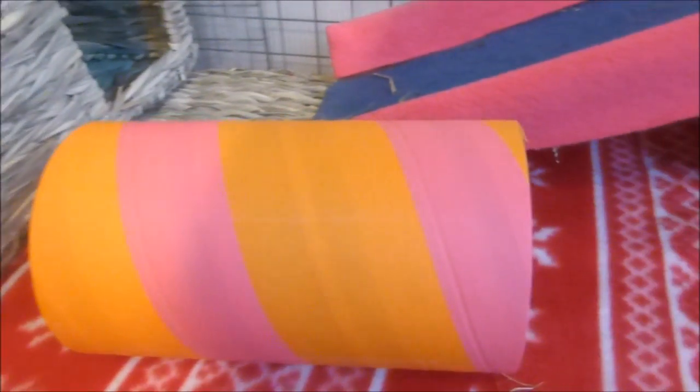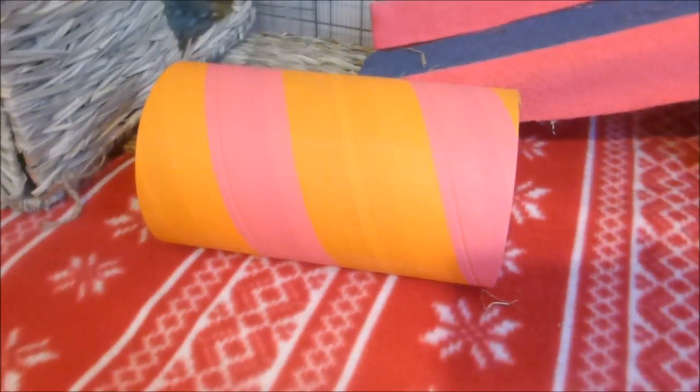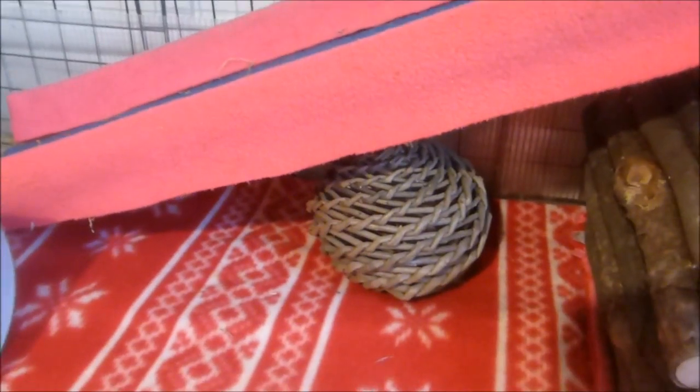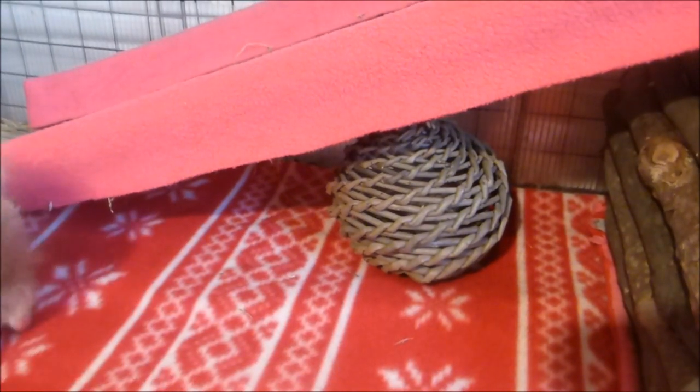I've also put the seagrass mat just there, so all the hay which they drag down from the upper level hopefully will gather on there, and then I can remove it easily. Annie was just having a little look at the stuffed woodroll which is there. And they've also got their other new tunnel there. A bit of a clashing colour combination going on here with the pinks and oranges and reds. But anyway, underneath there they've got their new willow ball, which Annie, are you going to have a look at it? I have a feeling they might just ignore that one.